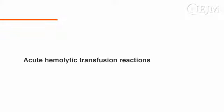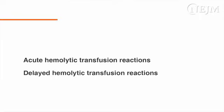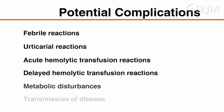Blood reactions, acute hemolytic transfusion reactions, delayed hemolytic transfusion reactions, metabolic disturbances, and the transmission of disease.